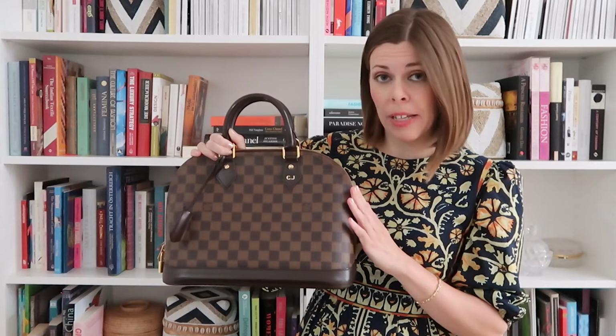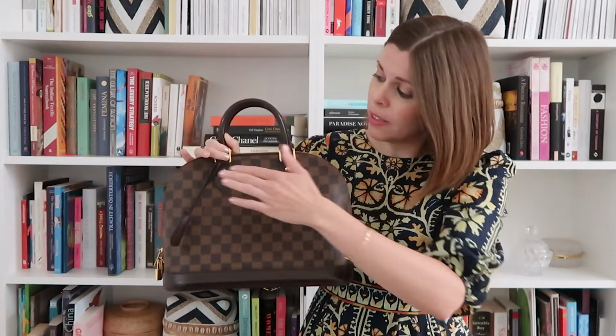Let's quickly discuss the features of this bag. It's actually one of the most popular bags by Louis Vuitton. It was launched in 1992, and it is quite a structured bag. It's a so-called dome-shaped bag, and it has this signature zip from one side to the other. It has this rounded top, and it has these signature rolled handles called torrons. This is very common for the Alma. There are also different versions of the handle, but usually it's this rolled handle.